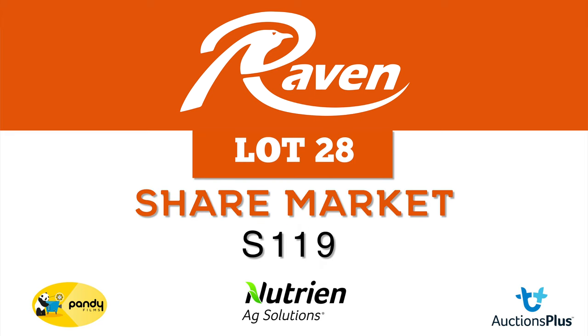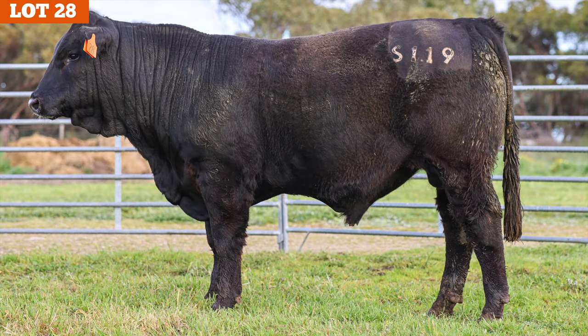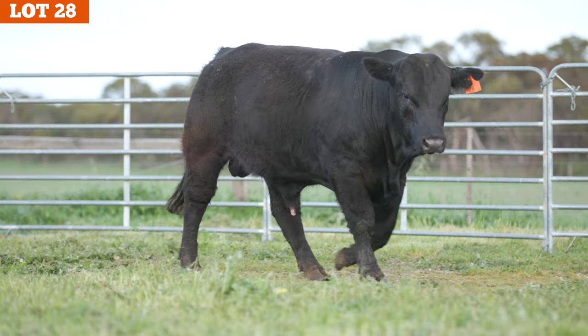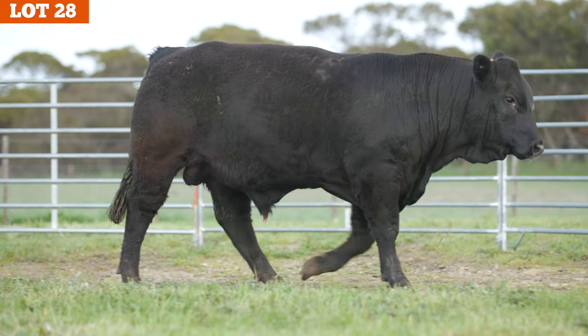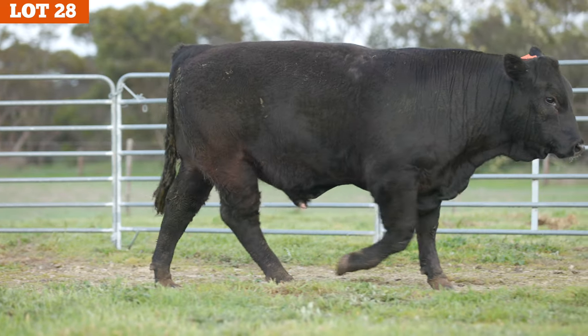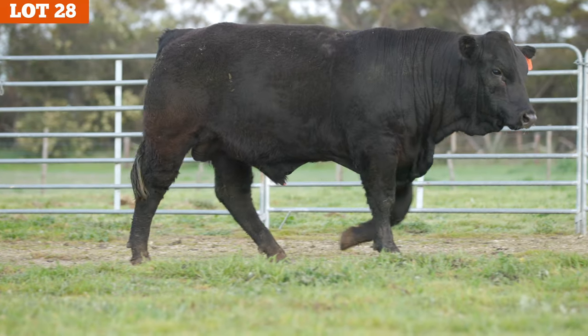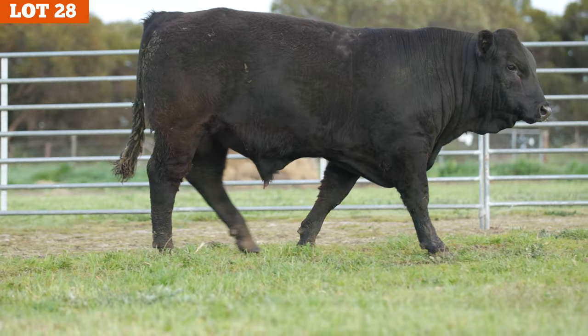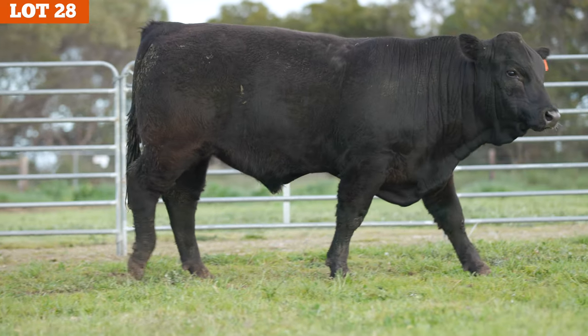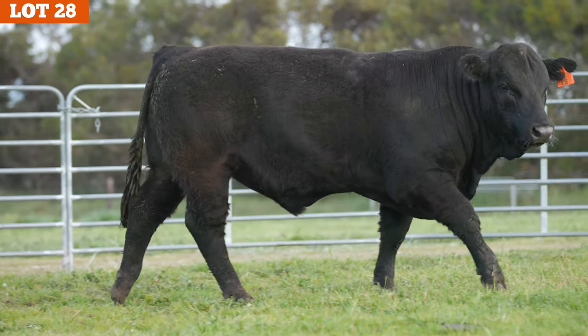Lot 28, Raven Share Market S119. Homozygous black and homozygous polled. A Mandayan Kung Fu N221 son from the high marbling Pru family. This guy brings calving ease, early growth, positive fat and IMF. A perfect choice for those choosing to crossbreed in environments that may challenge due to climate or heavier stocking rate.